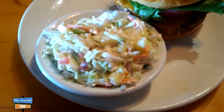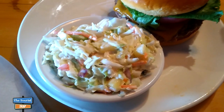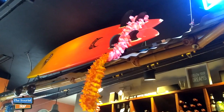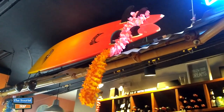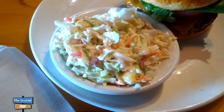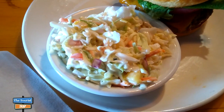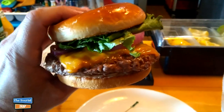And I got something I want to try. It's called pineapple coleslaw, and that sounds different. I've just noticed there's a big surfboard with a Hawaiian lei right above the bar here, and I'm sitting at the bar. Well, I did taste this pineapple coleslaw, which I've never heard of before, but it's not overwhelming with the pineapple. It's got a hint of the pineapple in the sauce. It's very good. I have to show this burger.